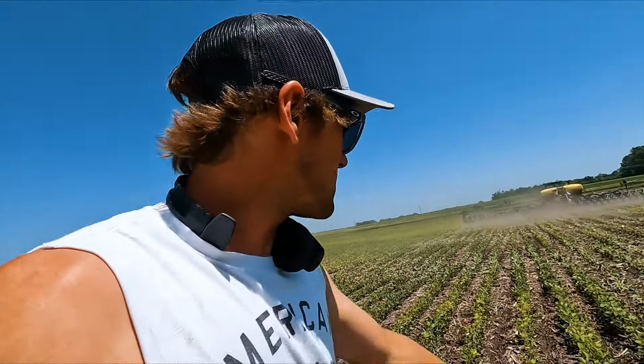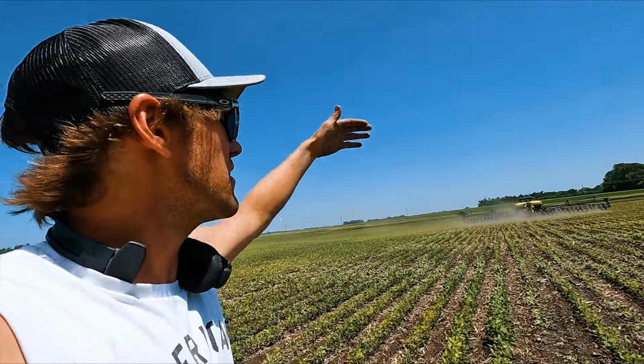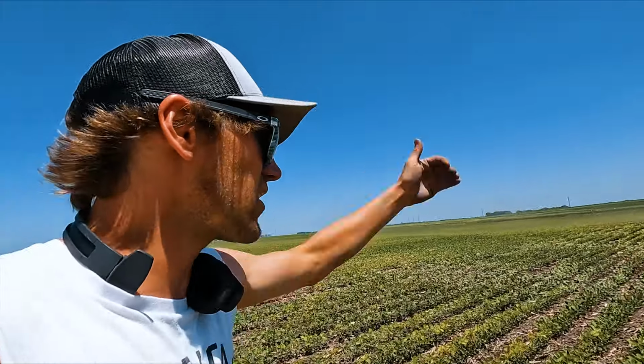You can see it does pretty good besides the wheel tracks, but then as the row units get on top of the rows, it just looks like every 30, 40 feet, he's crossing the row with all the row units. So we're getting this checkered look. Oh man.